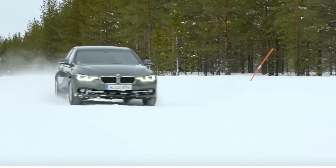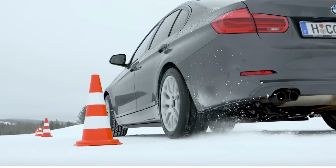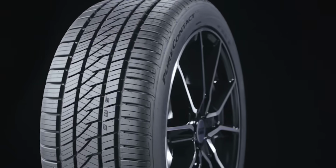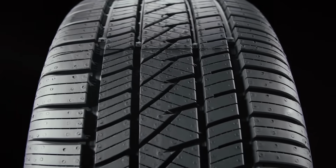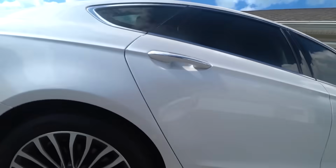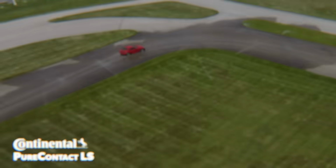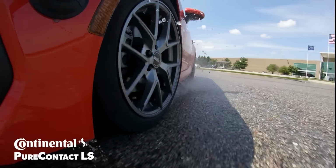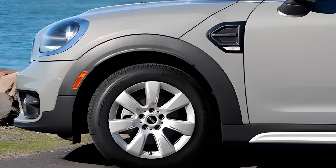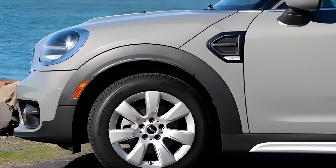In light snow, the Pure Contact LS held its own, though it wasn't quite as aggressive as a true winter tire. This tire is capable enough for occasional snowfalls, but I wouldn't rely on it for deep winter conditions. One of the biggest highlights was fuel efficiency. After a few weeks of testing, I noticed a small but noticeable improvement in my gas mileage, making it a great choice for drivers who value fuel savings along with comfort.